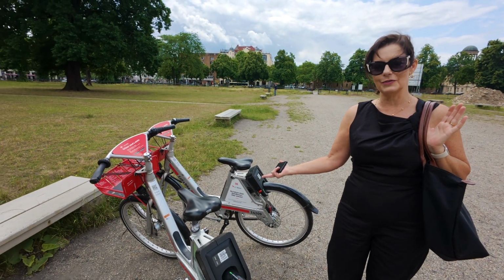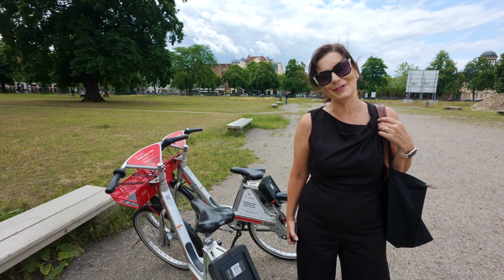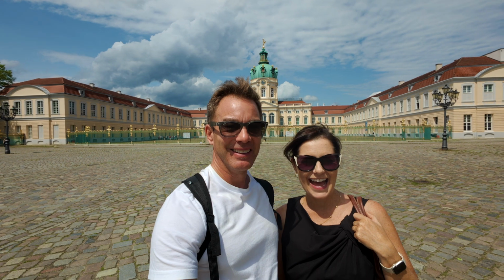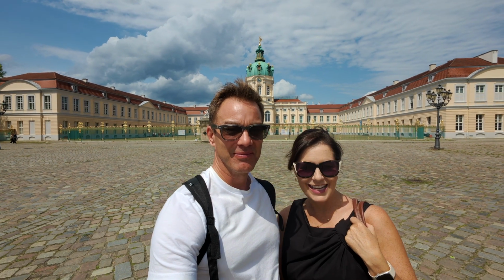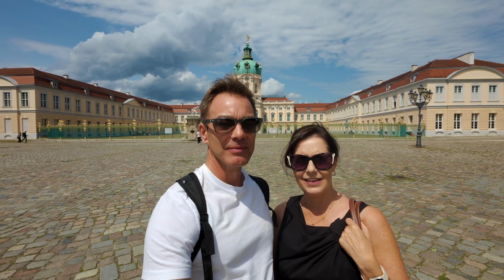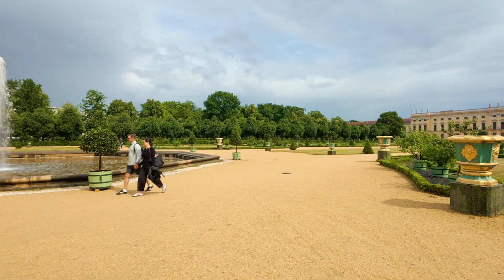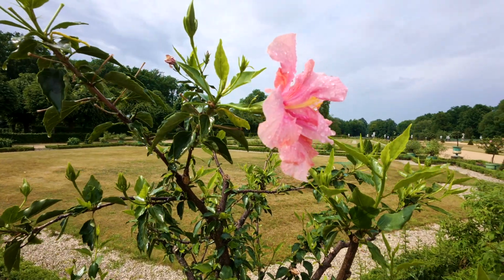Other people are doing the same thing and just leaving the bikes, and they'll be here when we get back, which is pretty great. Well, we're here at Charlottenburg Palace. We're going to go in and see the old palace, the new palace, and the orangery. There's tons of trees and little pathways and walkways. It reminds us very much of Versailles.